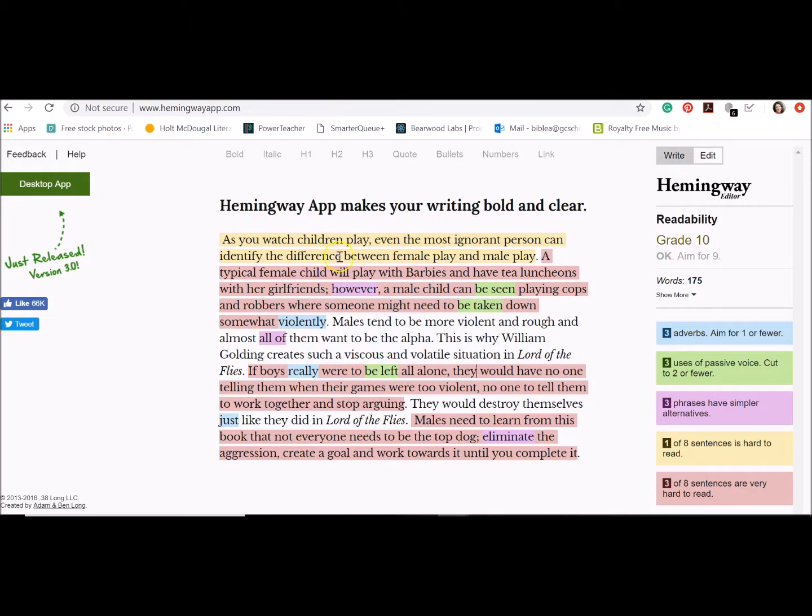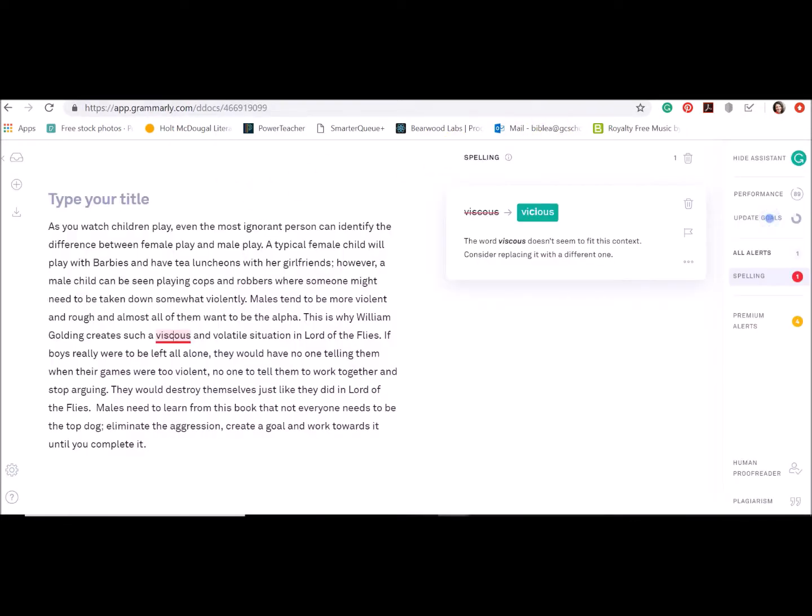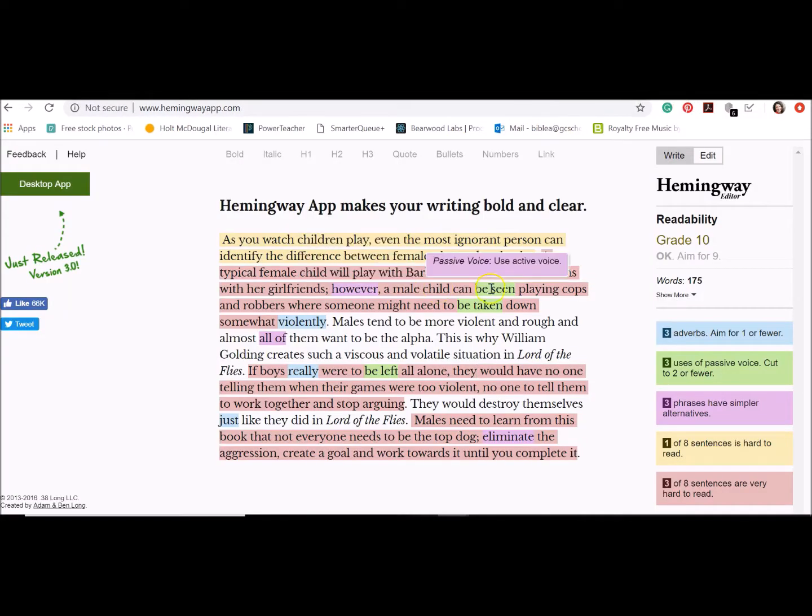And then lastly is the Hemingway app. This one I love because you do not need an account. All students do is delete the words that were in there when they came to this site, the Hemingway app, and then paste their words. And you can see that it also is picking up on the passive voice, and it's suggesting words to omit. So combine those 3, Grammarly, Pro Writing Aid, and Hemingway app, and you are looking at some serious revision.